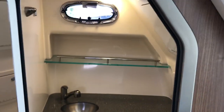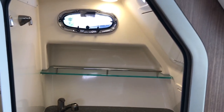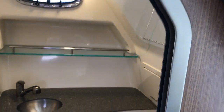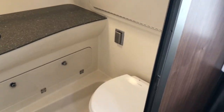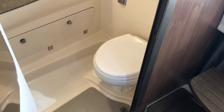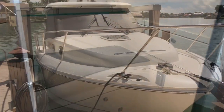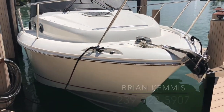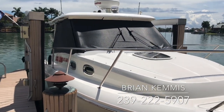Got our head and shower area. The faucet lifts up and hangs on the wall there. Nice sunlight and ventilation if you want to open the porthole. Nice storage on the bottom. 110 outlet for that blow dryer or electric razor, and a vacuum flush head with a holding tank and overboard discharge. 2018 315 Conquest.